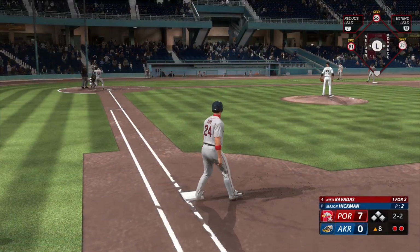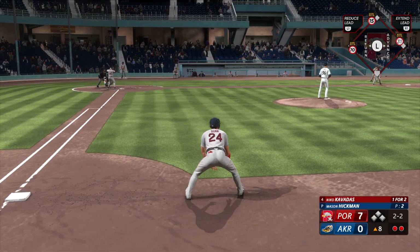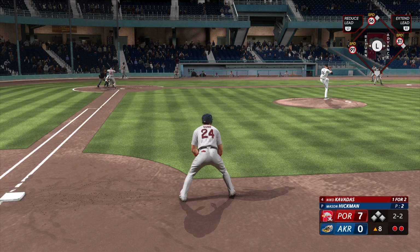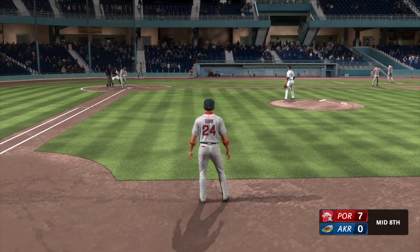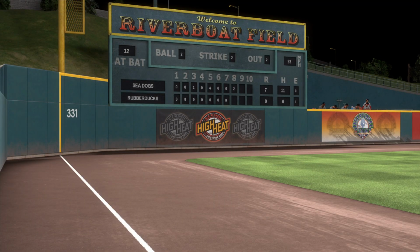And here's the first baseman, Nico Cavadas. 2-2. Swings through that, and it's a strikeout. That ends the inning and stops things from getting out of hand.